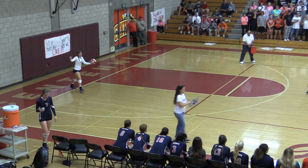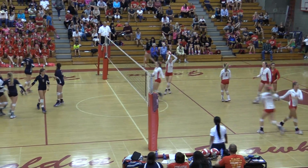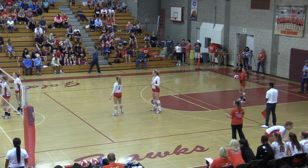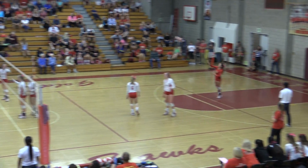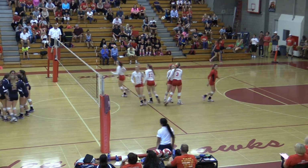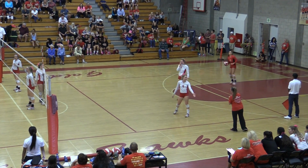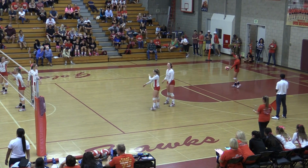Serving now for the Patriots is number 6, Leanna Carrasio. And it is a service error, and so we're back even. The libero, Addison Peters, now to serve for Centennial. Set was out of range, and it's a point for the Golden Hawks again. That was Alicia Viveros attempting to get to that ball.